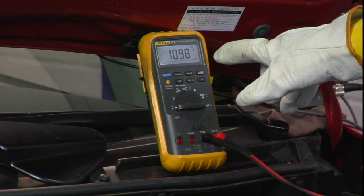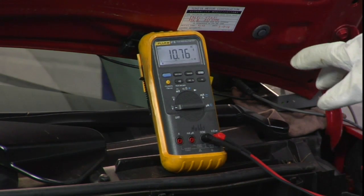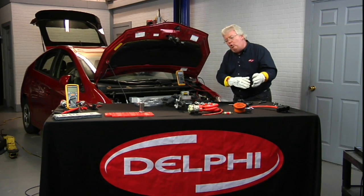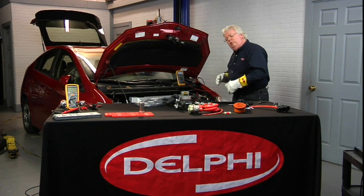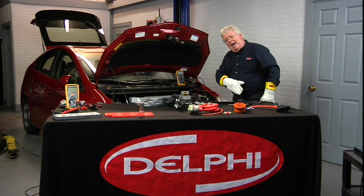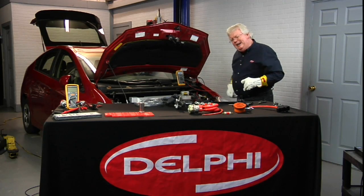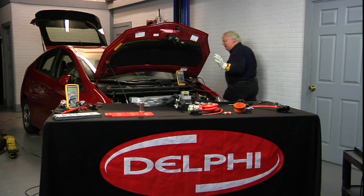Now if I wanted to see the engine cranking, I could goose the gas pedal several times. That little trick does not work on a Chevy Volt, but it does most other hybrids. You could goose the gas pedal to the floor several times. I'll do that, and you'll watch that meter go from 10 volts of AC, which is a little bit of eddy current right now, to a much higher voltage.